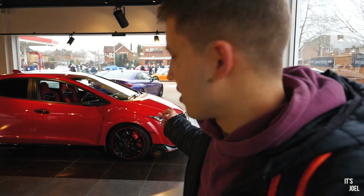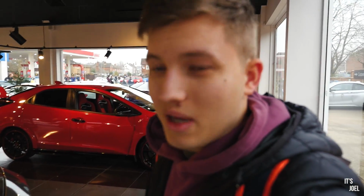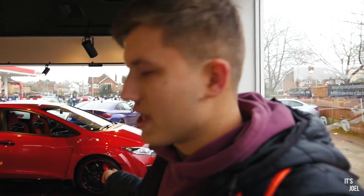Also, there's a few of the hot hatches in here. We've got an Audi S3 over there by the bacon rolls, and this Civic Type R. Now, I've driven neither of them. I know that the Type R is certainly a controversial topic in terms of its looks, mainly. I'm not a fan of those, but I've heard that it drives very well. And I'll be interested to hear any of your opinions on this car.